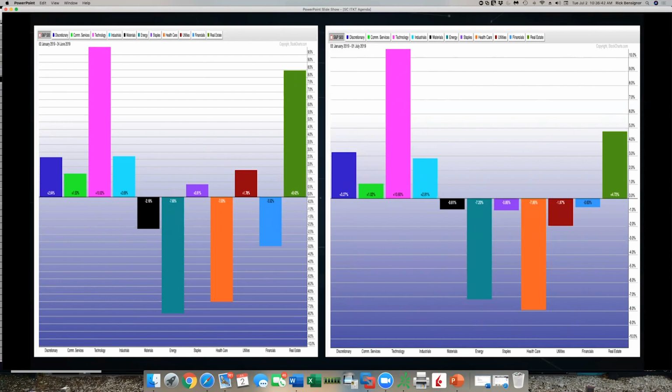Also take a look at the third bar from the right-hand side. We'll call it the brown colored one. And that is utilities. So last week, utilities had been outperforming the S&P year-to-date by 1.78%. And a week later, they're now trailing the S&P by 2%, which also means they had a really poor week and gave back about 3.75% over the course of the week relative to what the S&P had done.